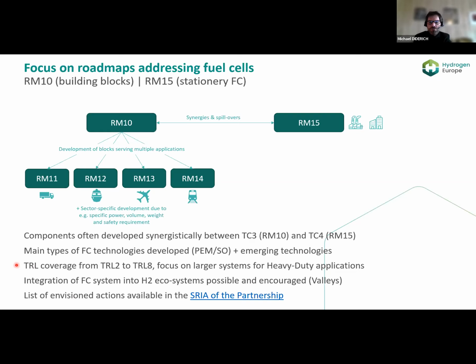And within the Clean Hydrogen Partnership, we focus on larger systems, mainly for heavy-duty applications. We do not stop here. Within the valleys, we also do integration of those systems into their hydrogen ecosystem and more broadly energy ecosystems. This is a short overview, and you have the link to another very interesting document that was mentioned by Julie Mougin from CEA when presenting the solid oxide technologies. We have the SRIA, Strategic Research and Innovation Agenda of the Partnership, where you can have a view on the list of actions we intend to take to further progress the technology.